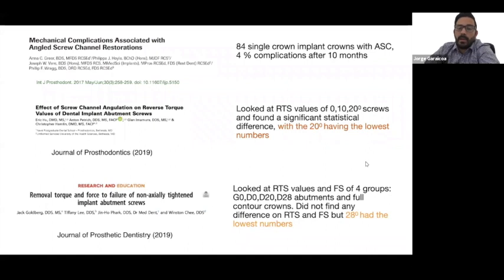This study right here also looked at the same thing in an in vitro environment, and looked at a straight screw and this angled screw at 0, 20, and 28 degrees. This article by Jack Goldberg also didn't find any difference from the statistical point of view.